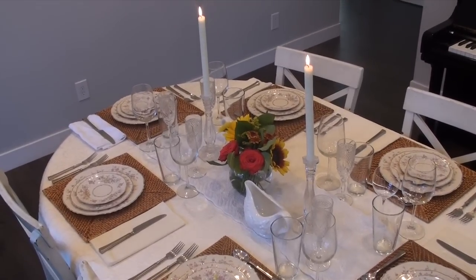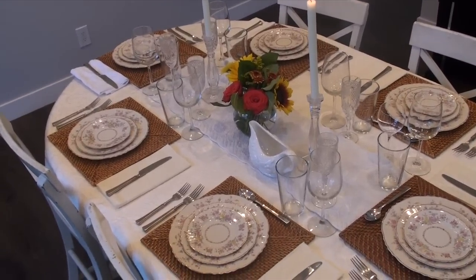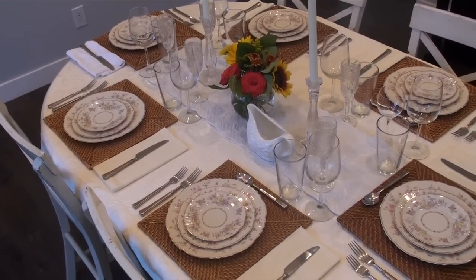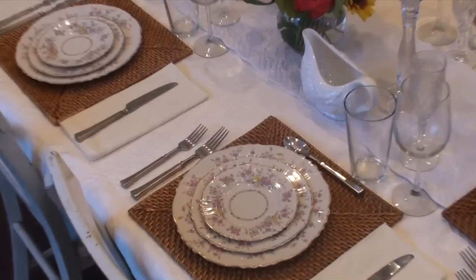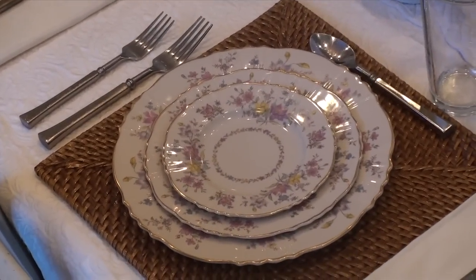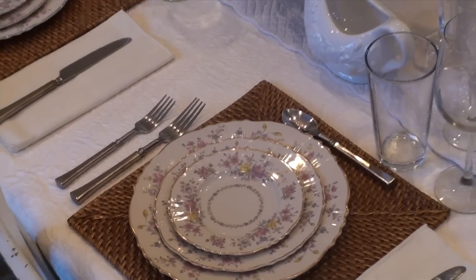I make use of what I have. I have some really nice hand-me-down pieces. This china set, which I'll show you, used to belong to my great-grandmother. And I'm so lucky to have this beautiful set. So I'm definitely using this for Thanksgiving.